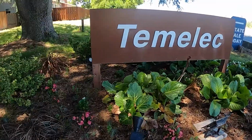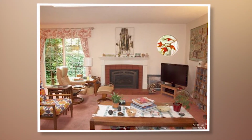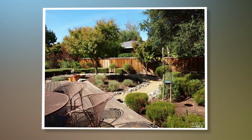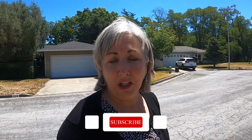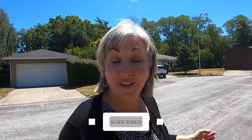Okay, so house number 1 is here in the Temelec neighborhood, and it's 227 Flint Court. This is a 2-bedroom, 2-bath, just under 1,600 square feet, 1974 home. These are 70s homes in the Temelec neighborhood, and we're going to drive around and look at them as well. Now, this went on the market in March for $725 and sold for $855.